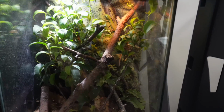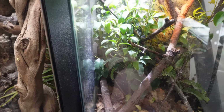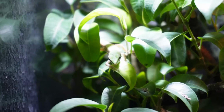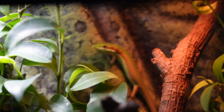Over here, we have a small little display set up for the Tachydromus babies. We still have two of these little guys. Two beautiful males. We have one much smaller one. You guys can see right there. It's probably not even going to really work. And we have another slightly larger male at the back.